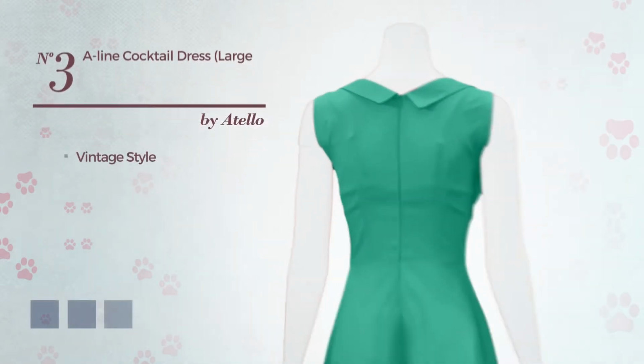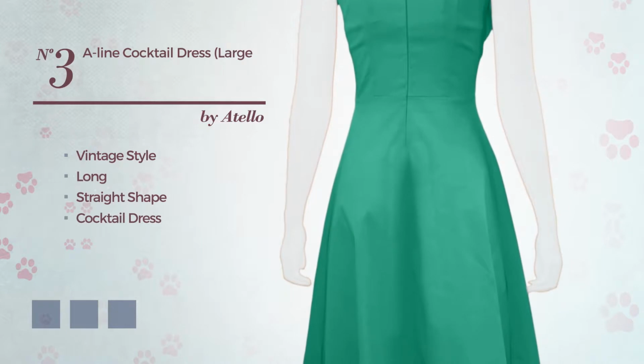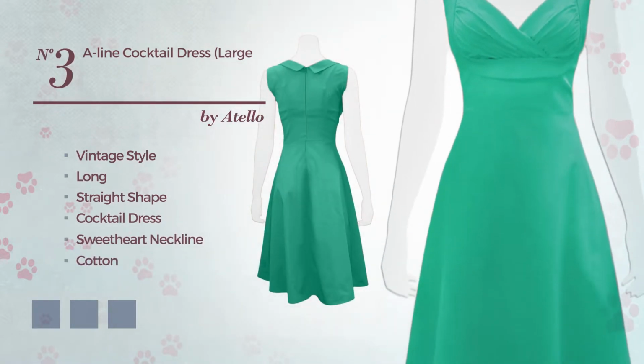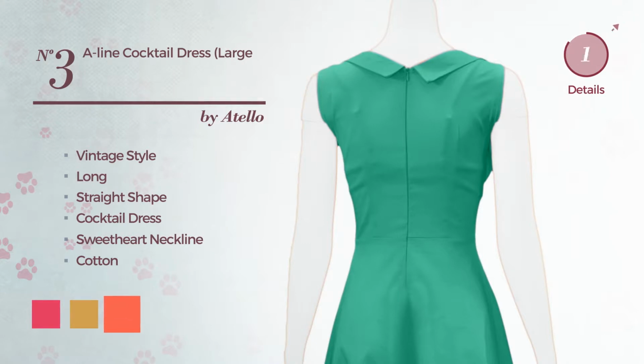Number 3, a mix of vintage and flattering in this long straight cocktail dress. Featuring a sweetheart neckline, crafted from comfortable cotton, decorated with ruches. Available in 5 color variations, such as cherry, bright gold and hot coral.